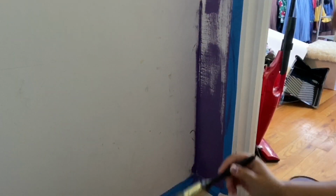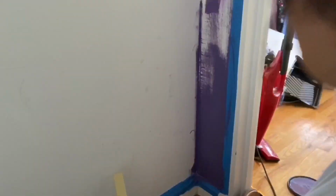Disclaimer, I've never done this before, so if you're a painter and you look at this and you're like, bro, that is the shittiest paint job I've ever seen, well, I ain't a painter. But like I said, I think this is less about how the paint coat looks and more about just covering all this shit up with a different color.